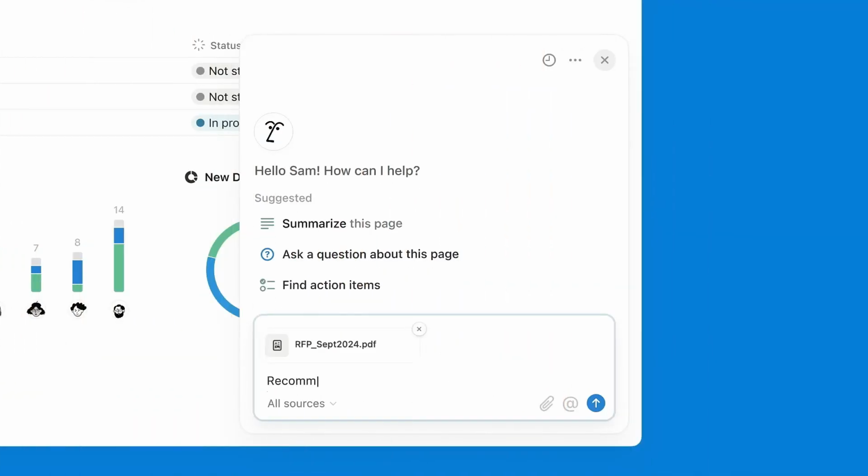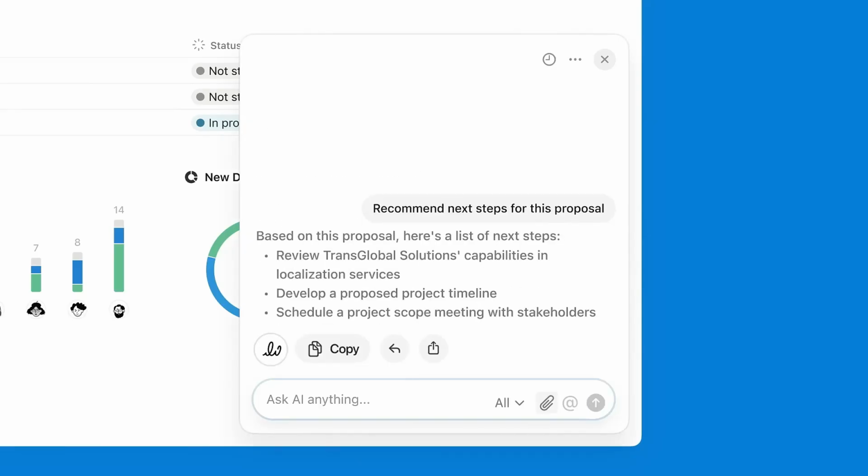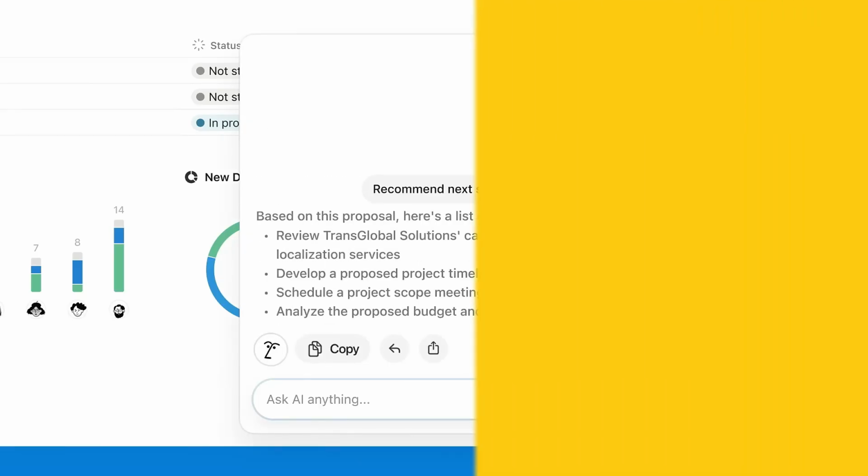Let's say you had a messy meeting. Instead of sifting through messy bullet points, just tell Notion AI, "Hey, summarize this as action items." Boom! Done. Clean, professional, CEO vibes.